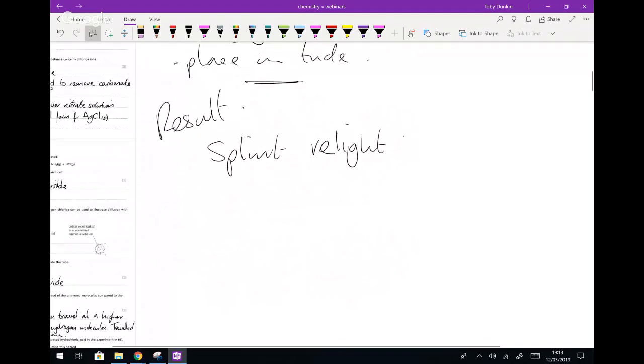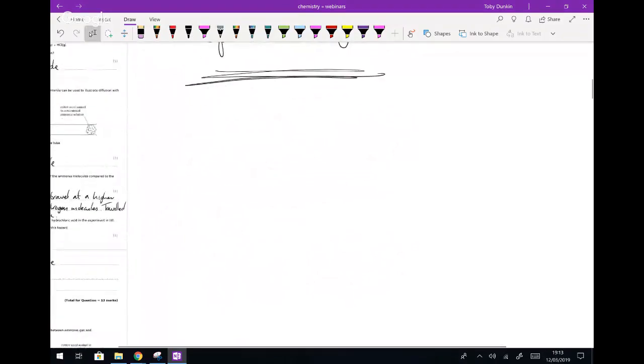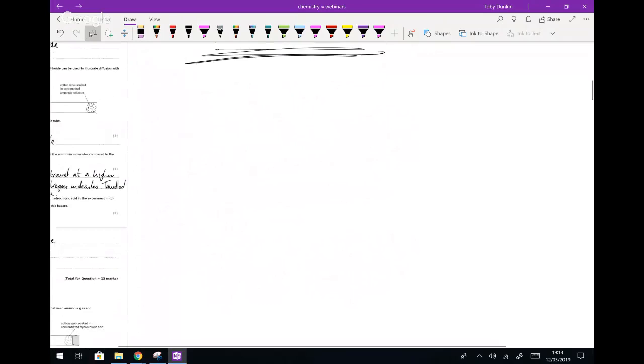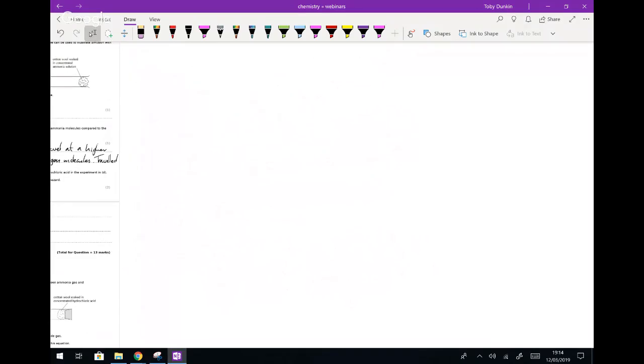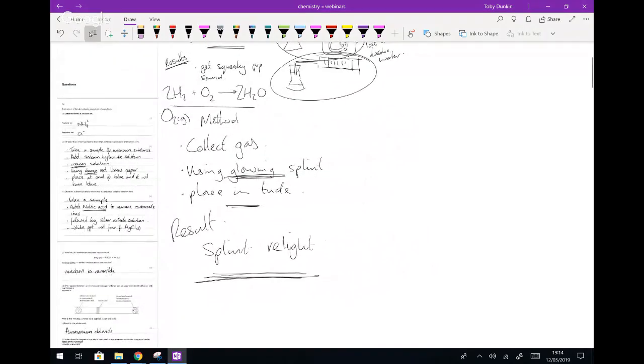Okay, next, by the way, there is no equation for that since it's wood that you're burning, it's the splint. You're simply adding more oxygen, which means you're going to increase the rate of combustion because 21% in the atmosphere is very low, which means, of course, you're going to have an increased rate of reaction, which will reignite the splint. So there's our oxygen gas.